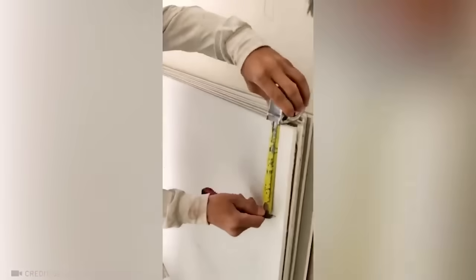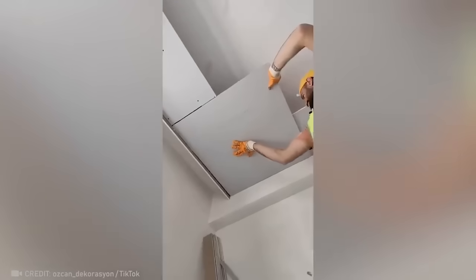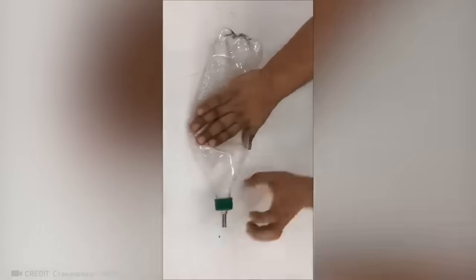A tape measure allows you to achieve the perfect cut for drywall. Even the challenging task of achieving a perfectly round cut becomes effortless. It's just perfect. Don't throw away that plastic bottle just yet. It can be used as a jack.